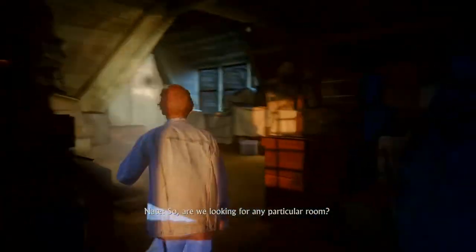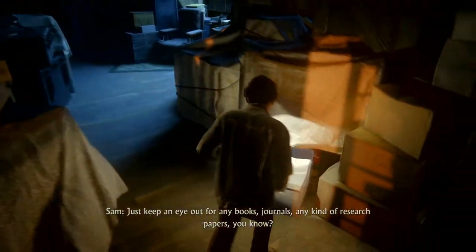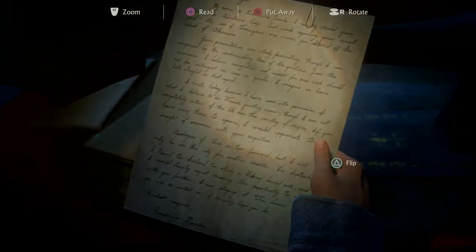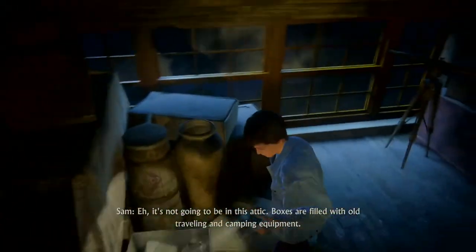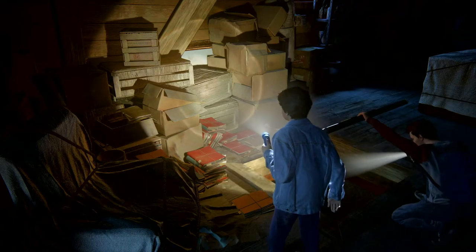So, are we looking for any particular room? Just keep an eye out for any books, journals, any kind of research papers, you know? Nothing in here. It's not gonna be in this attic. Boxes are filled with old traveling and camping equipment. Down we go.